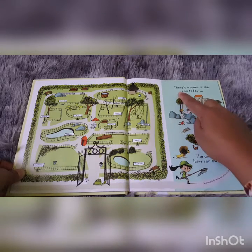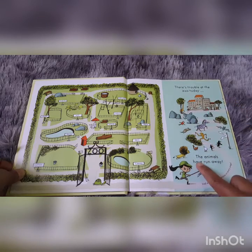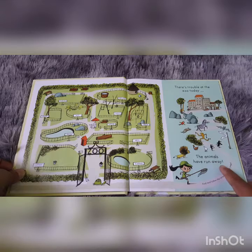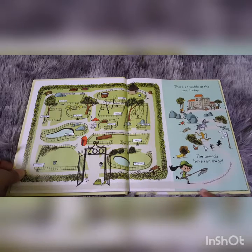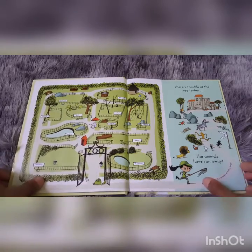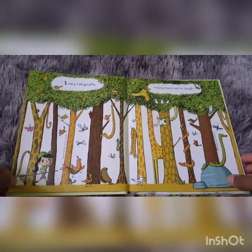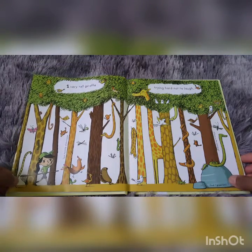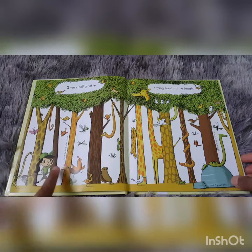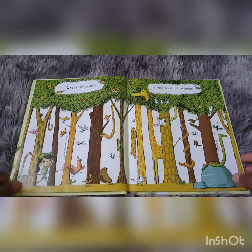Let's read. There's trouble at the zoo today. The animals have run away. Find and follow the tortoise on every page. Okay, this is getting exciting. Wow! Look at all the animals hiding and the worried zookeeper looking for everyone.